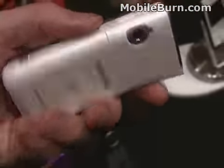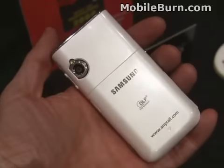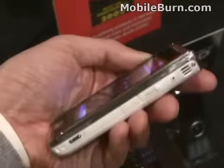See, it's not too thick. It's like a typical Windows Mobile kind of device in terms of size. It's not Windows Mobile, it's a proprietary OS. But you've got to figure if they can pack something like this into this device right here, we might be able to see this in the US market not too far in the future.